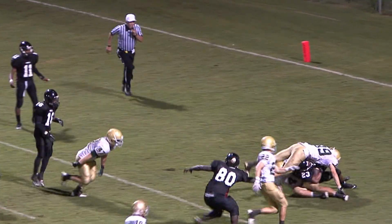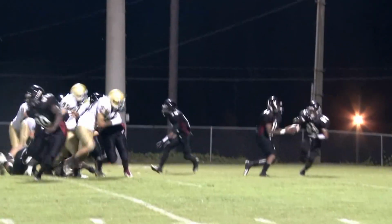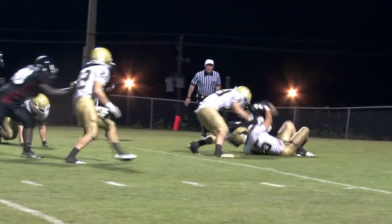They may get another safety. Another one. They do. Third safety of the night for the Spartans. That gives Buddy Pell credit for that one.